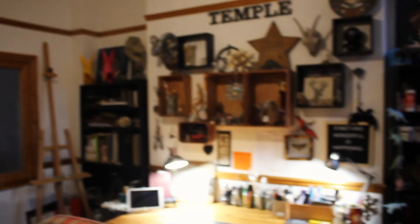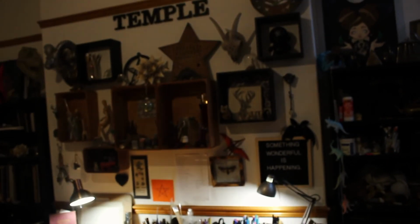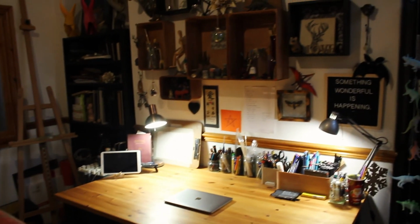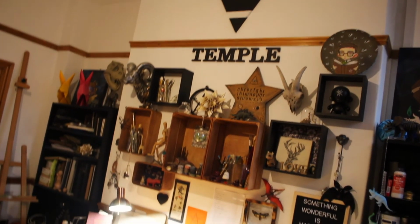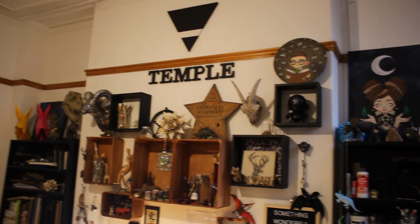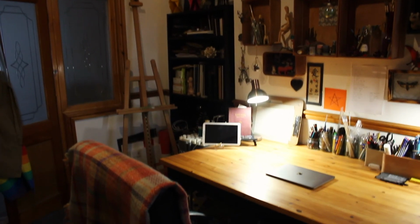I do think that it's important to have a space that's dedicated for your art, and I do think it's important to think about that space, about the intention and the energy that you bring to it. And for me, art is magic, and I wanted to create a space that felt like art was magic, and this is it for me. So I guess that's that.